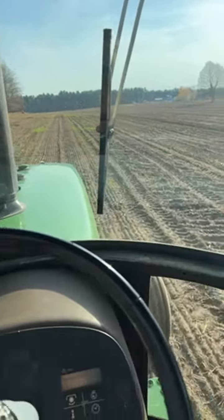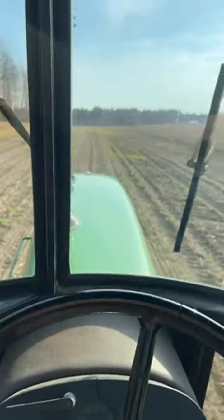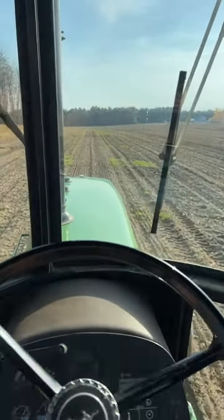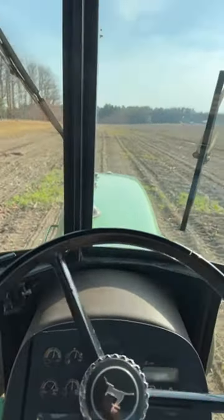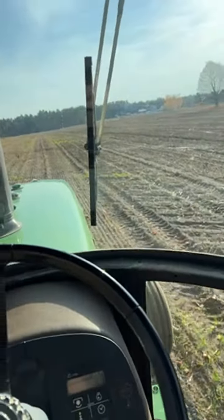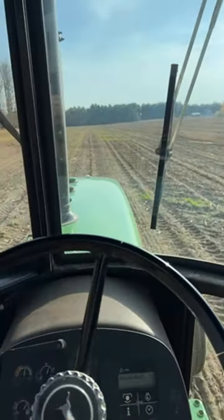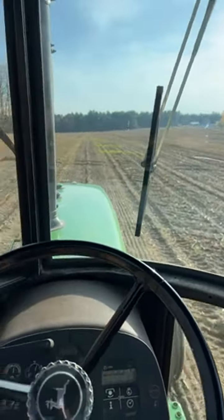Like I said before, this is over 2,000 feet from end to end, so that's a lot of cherry trees. I'm not a mathematician, but 2,000 feet compared to what is it? 15 feet in between the trees, so that's going to be quite a few cherry trees this row.